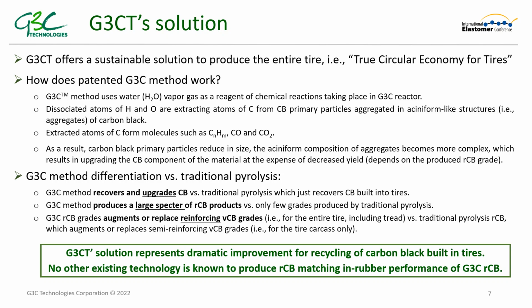G3CT solution represents a dramatic improvement for recycling of carbon black built in tires. No other existing technology is known to produce recovered carbon black matching in rubber performance of G3C RCB.